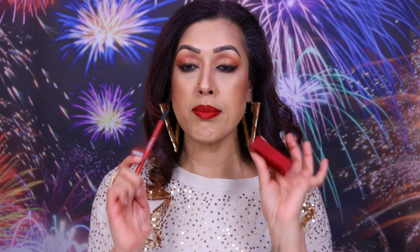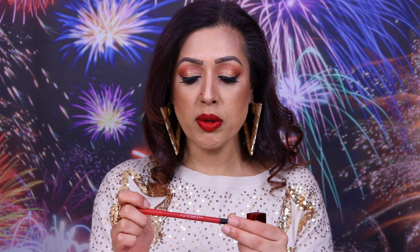Moving on to lipsticks, I've actually got two lip combos to share with you guys that I've been loving over the past month. The first one is the one that I'm wearing on my lips right now. This is Huda Beauty's Lip Contour 2.0 in Universal Red. So it is, as the name suggests, a universal red. It is a classic red colour which will work well with all skin tones.